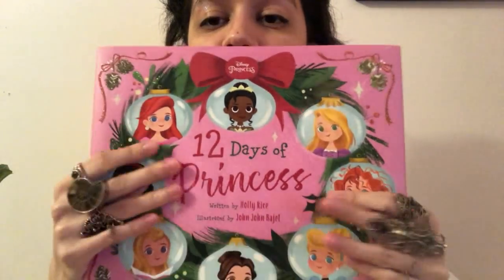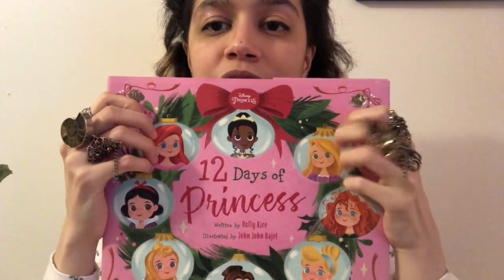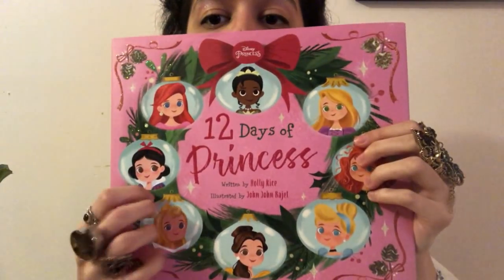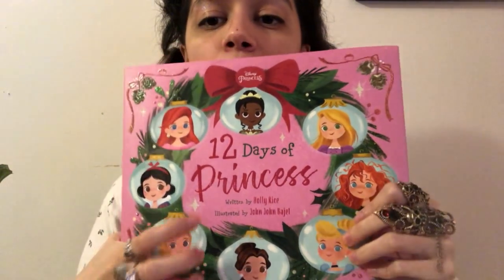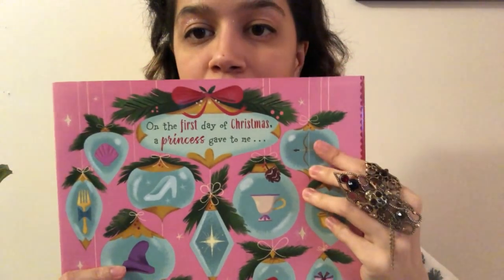It's decision time. So, among the princesses that were listed in the story, which one did you prefer? The gift is in the back of the book. So, which one did you prefer? Tiana, Ariel, Rapunzel, Snow White, Merida, Aurora, Cinderella, or Belle? 3, 2, 1. So, if you chose Merida, you have the bow and arrow.